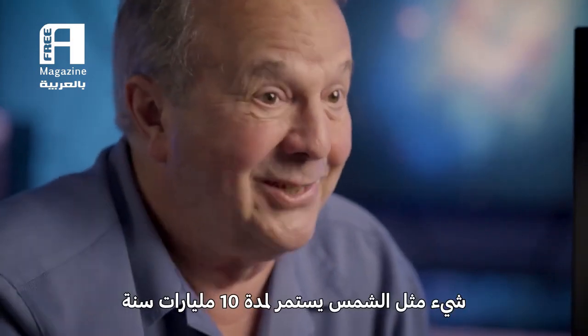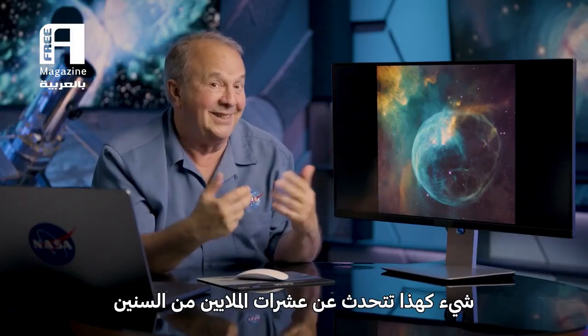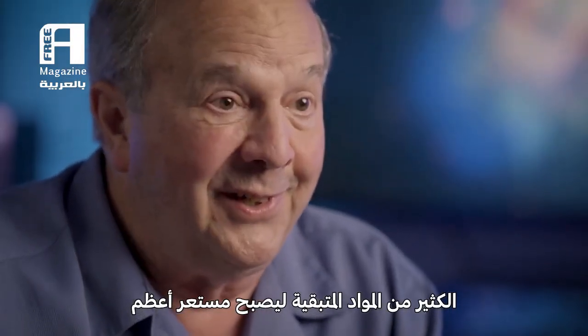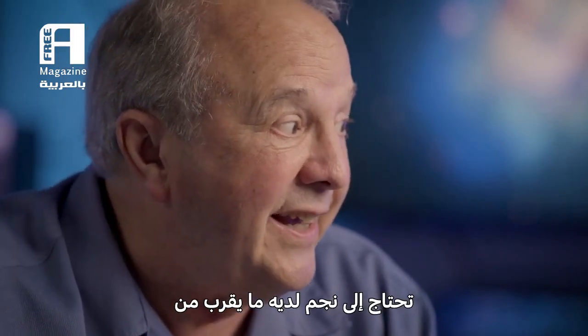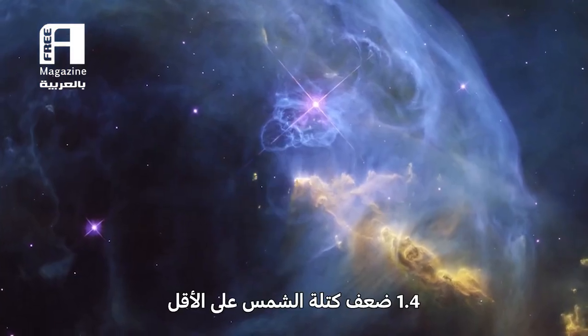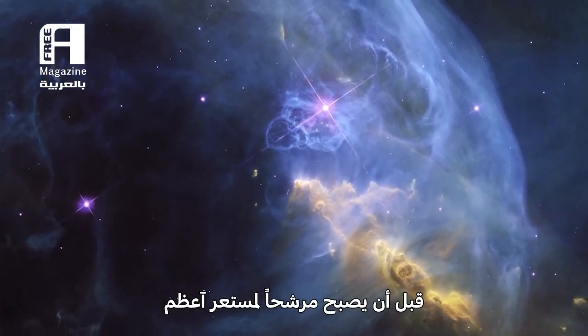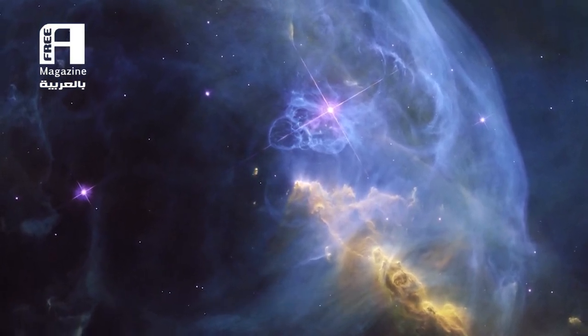Something like the sun lasts 10 billion years. Something like this, you're talking tens of millions of years instead of billions of years. So plenty of material left to go supernova. You need a star to have something like 1.4 times the mass of the sun at least before it's a candidate for a supernova. So at 45 solar masses, it's going to supernova. No question.